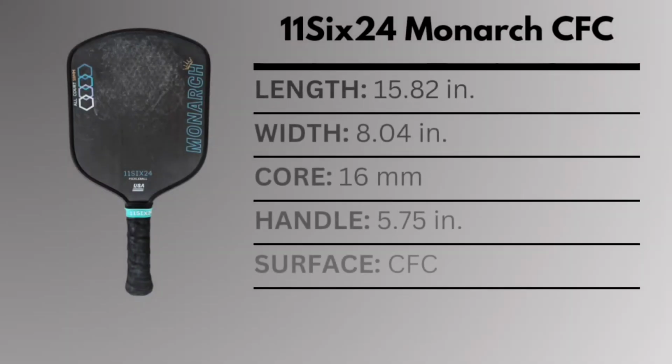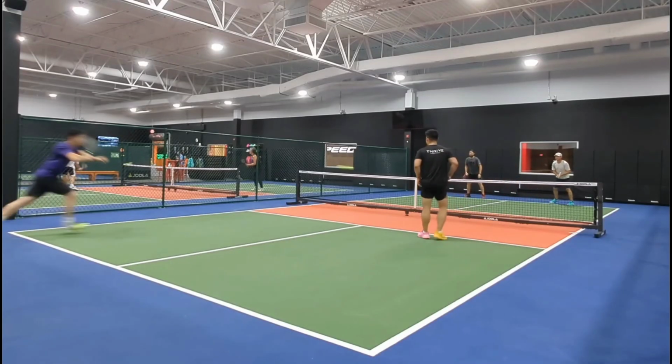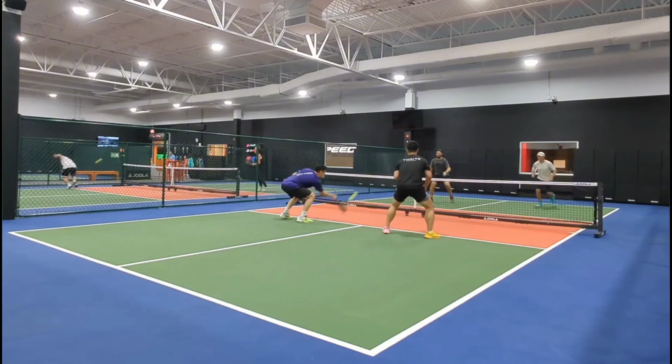Moving on to our number 3 spot, this is going to be my favorite wide body paddle. Now, this spot was originally held by the Spartus Apollo, but it recently got dethroned and has been replaced by the 11624 Monarch All Court. Wide body paddles offer more stability and speed compared to the other paddle shapes, and my preference for these is to have them on the more powerful and poppier end of the spectrum.